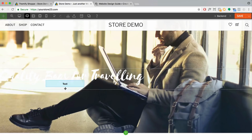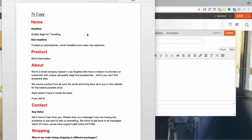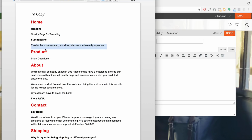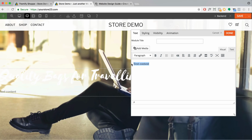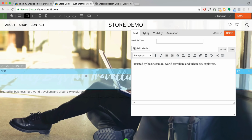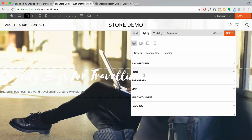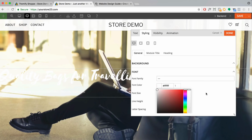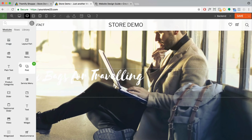So let's say you want to add a subheadline. You can just drop in another text module, and for the subheadline I'm going to put in this. I'm just going to copy that and paste that into there. So it works very similar to any word editor. You can just select that and click on styling, and for the font you can just change it to white again. Click on done.